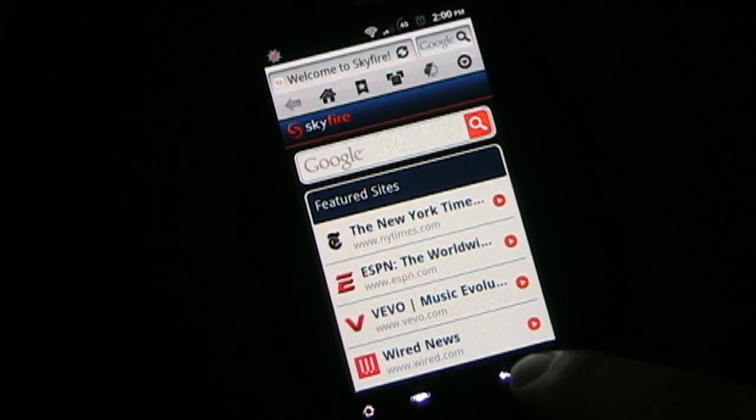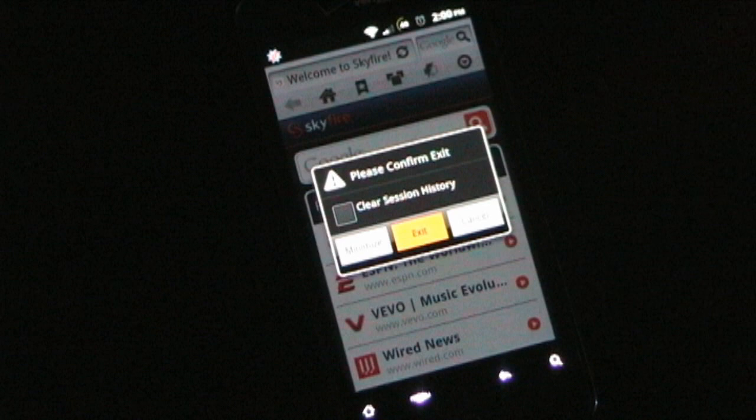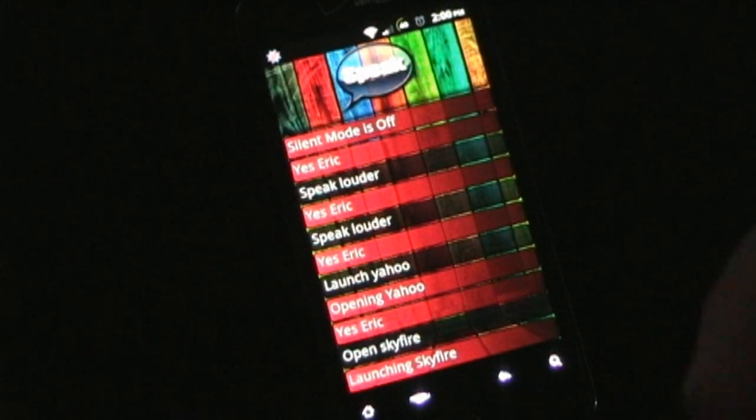Of course, a lot of apps have really weird names that EVA wouldn't recognize. So you can also list all of your apps and then press on one and assign a custom name to it, something that it can understand.